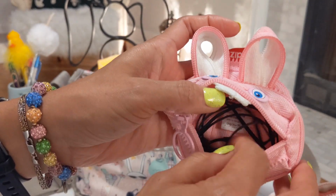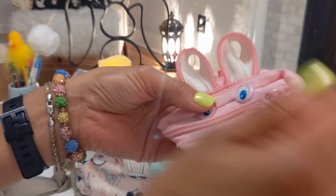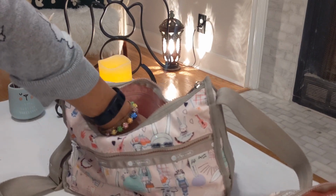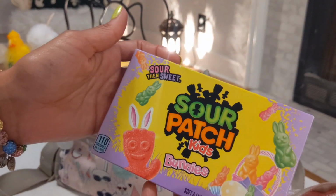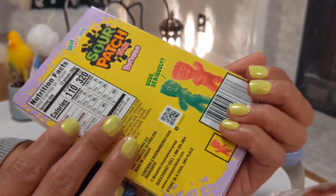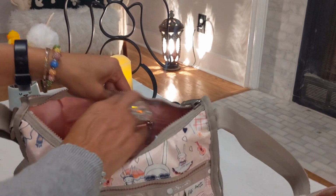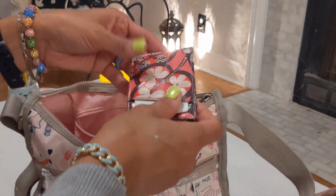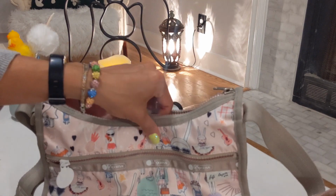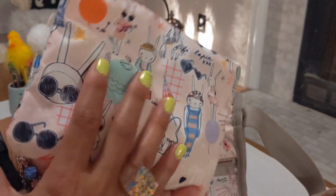And this is where I keep my spare earbuds, wired ones. And then if you unzip it, you can unzip it all the way and it falls apart. This is very cute. See, and then I have some Sour Patch Kids bunnies. Look at how cute, what the cutest package. And in here, I usually don't put things in the pockets, but in here I just keep my work badge and parking pass.